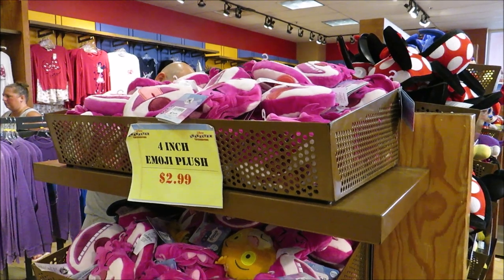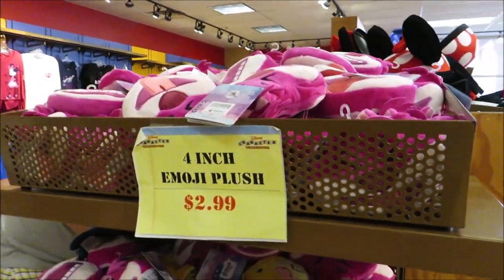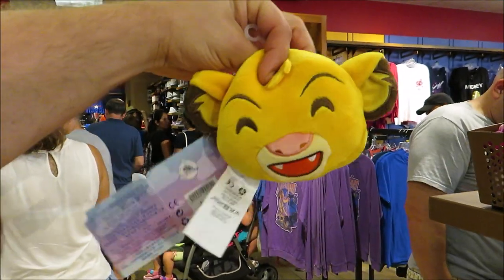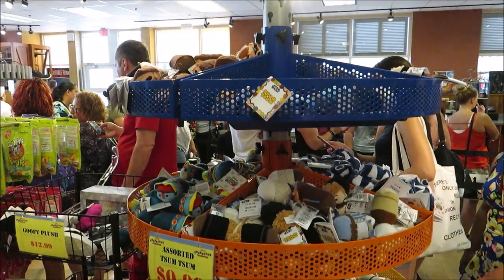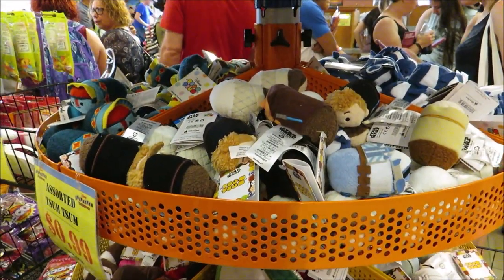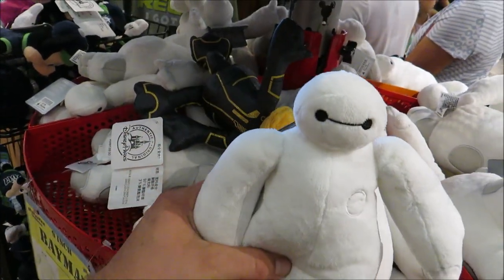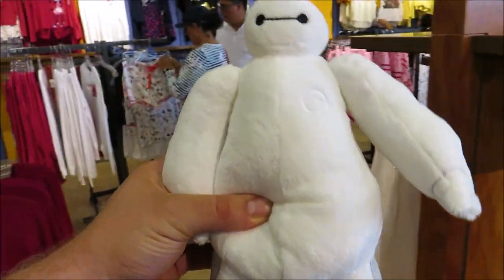Now let's check out some stuffed animals and plushes. Like these emoji plushes, $2.99. Simba? Simba! And they got a 99 cent rack of Tsum Tsums. It's mostly Star Wars. Yeah, mostly all Star Wars. Ooh, Baymax for $7.99. Gotta be out of your mind. $7.99? Baymax.